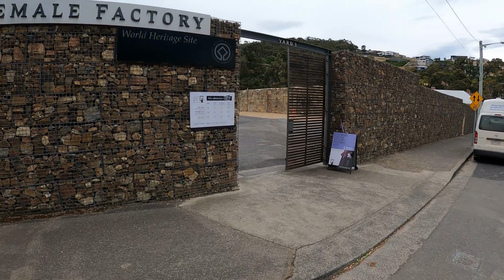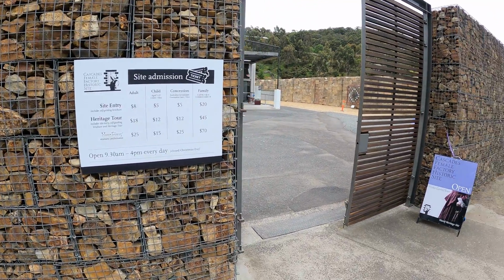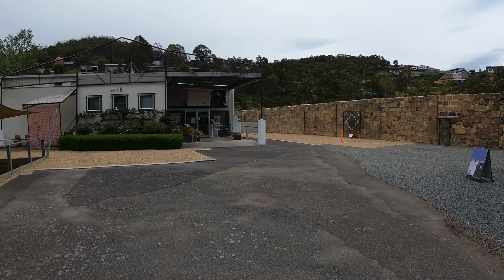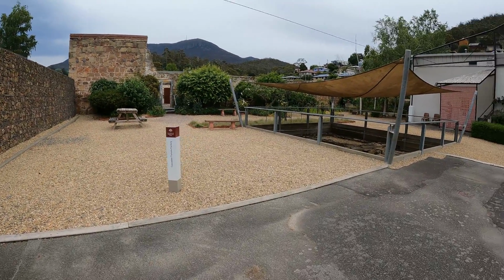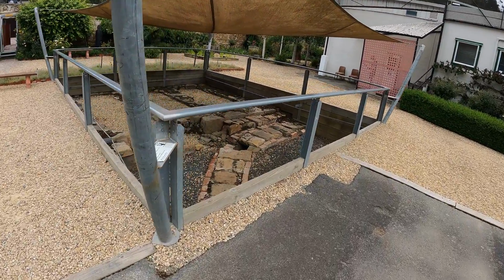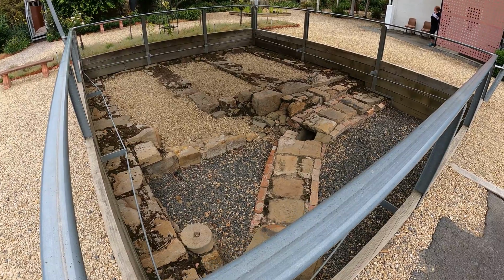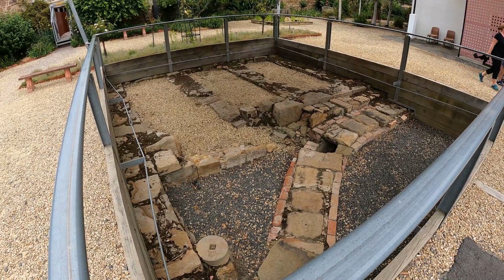So it looks like single entry is $8 for an adult, and you can take the Heritage Tour, which is $18. Look at this. Okay, so we'll step on inside and get myself a ticket right here. These are the remains of 3 cells in a 2-story block, purpose-built for housing female convicts in 1842. Also shown are the remains of the convict-built drain.